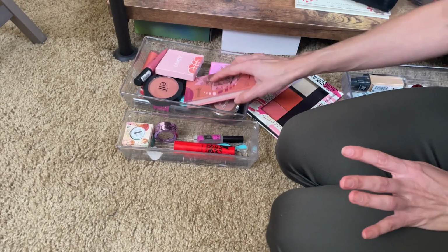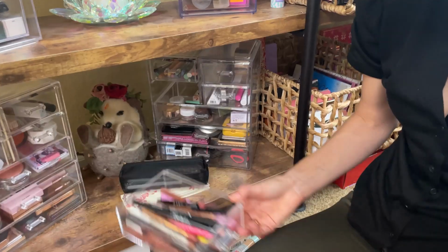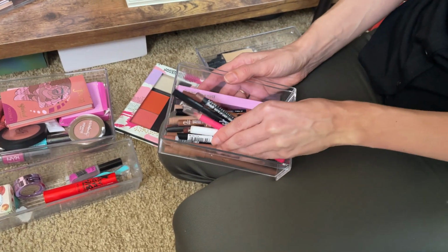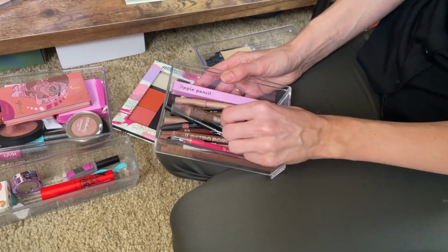No, I'm gonna stick with my instincts. We're gonna do a nude lip because nude lips are life. So, these are all my lip liners, and I would say 90% of them are nudes. Like, why do I need this many?